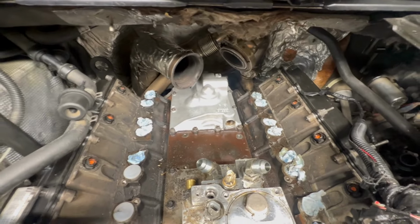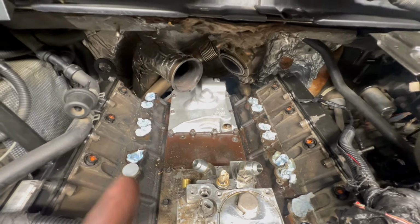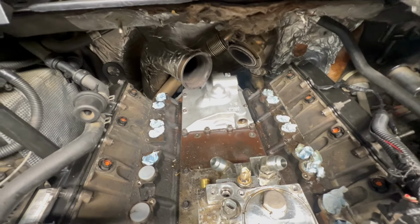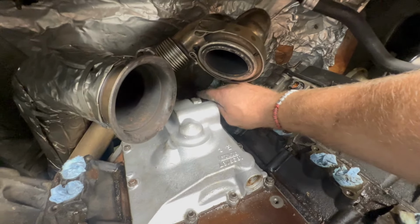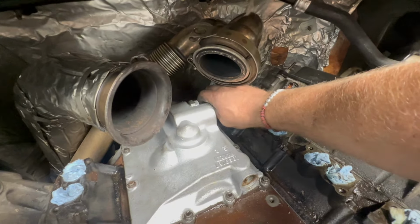But anyways, we sprayed brake clean all around it, got all the dust, debris, crap all cleaned up from around it so it don't fall down on the motor. Our IPR was already removed from using our air tester to air test the system. We have our ICP already loosened up, so we're going to pull that out, and then we're going to start taking all these eights out for the cover here.